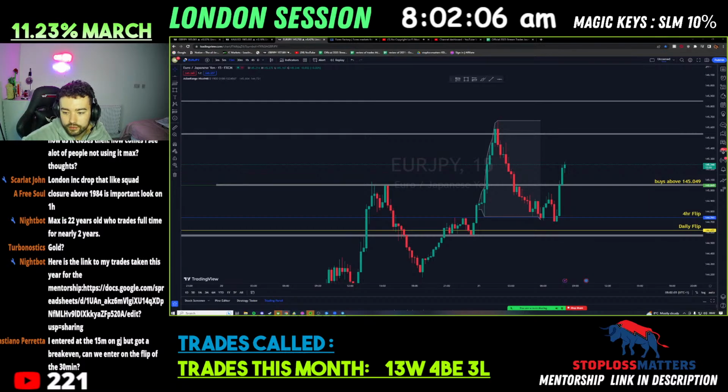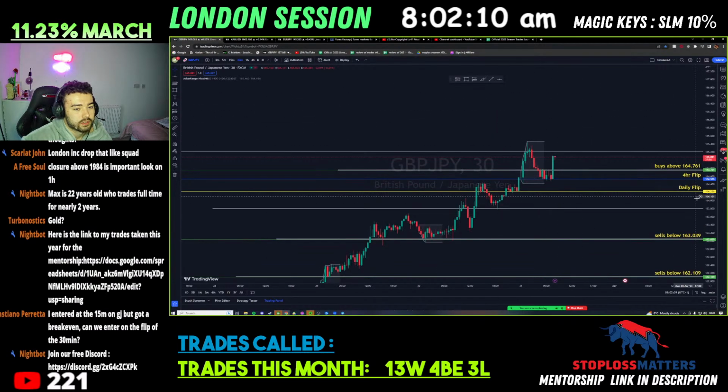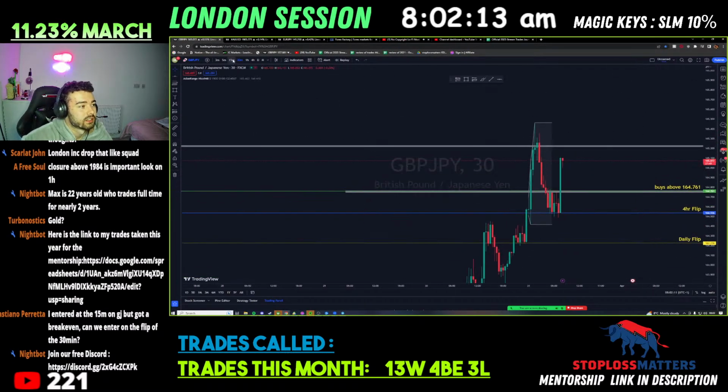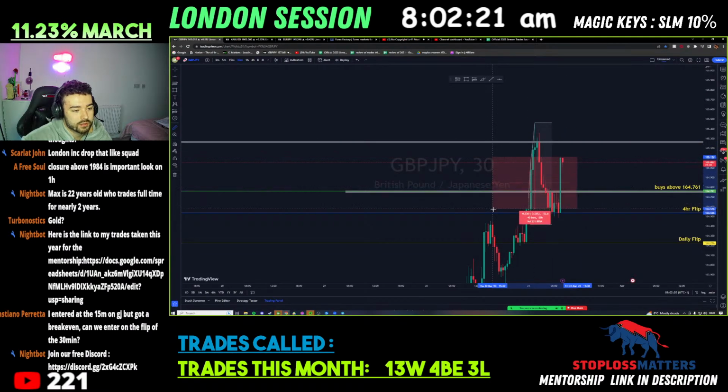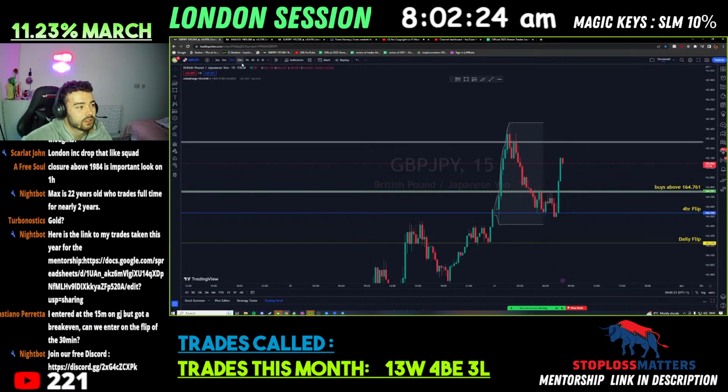I entered at the 15 on GJ, but got break even. Can we enter on the flip on the 30-minute on GJ? Your zone to the high is way too small for your stop. Break of the high would be 15 pips. Your stop loss is going to be huge on the previous 15.